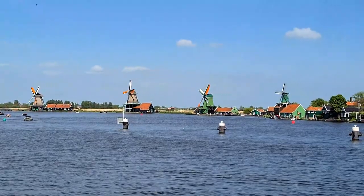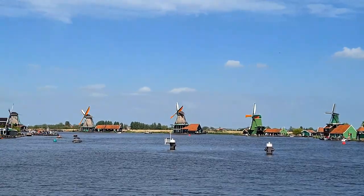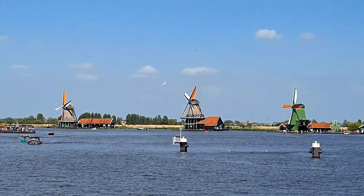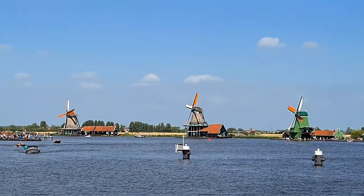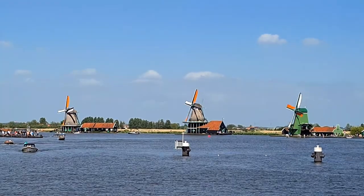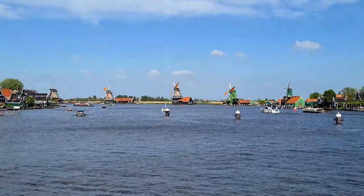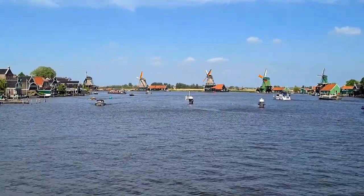Those windmills, each one has their own name. I don't know their names. But if you look it up on Wikipedia, you can see their names, and each one is used for different products. For example, one of them is a mustard windmill, and another one is an oil windmill. So they are real windmills. They are actually working on some products. They are producing something. And one of them is called the cat, I think. The cat. It's really good looking.